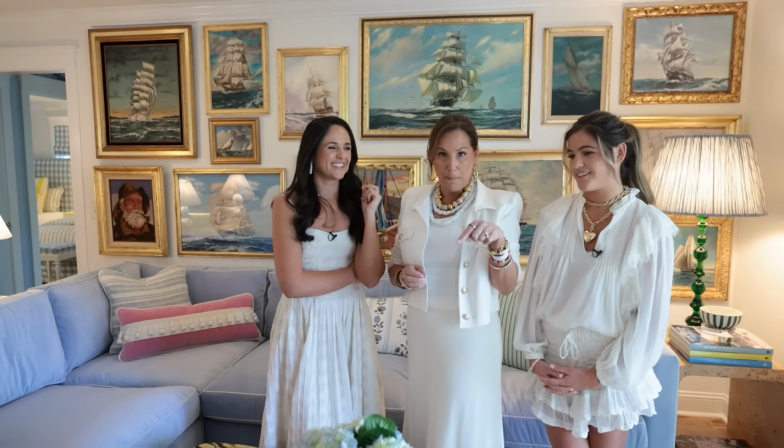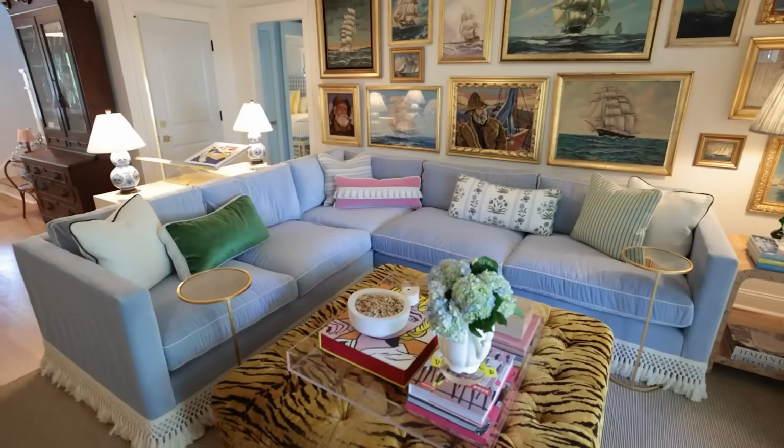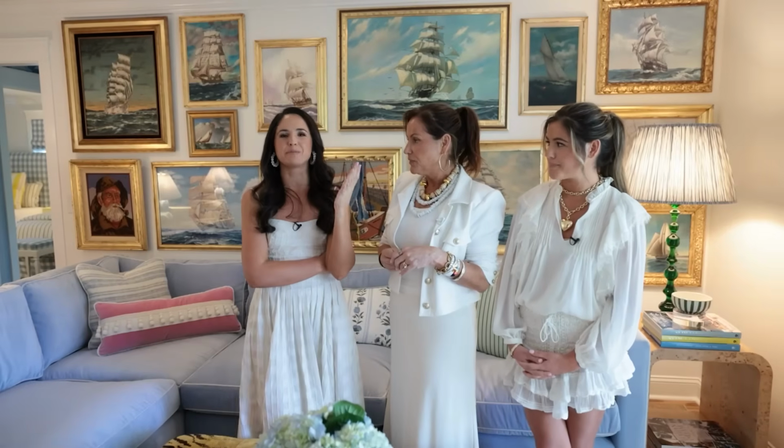Now we're in Bailey's living room. We literally just took a little hop over here. It's all one space, but a lot going on in here. We packed a lot in. We've got a sectional, we've got this crazy ottoman, and then her ship wall, which we'll talk about. I had this idea that I wanted to do these ships above my sectional, but I'm like, how am I going to make this happen?